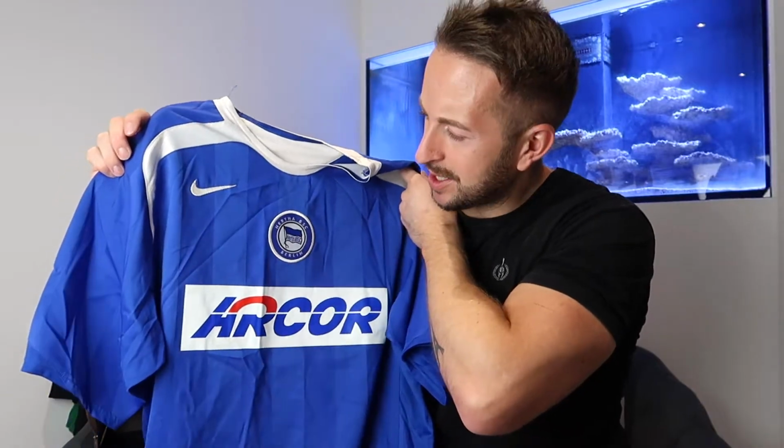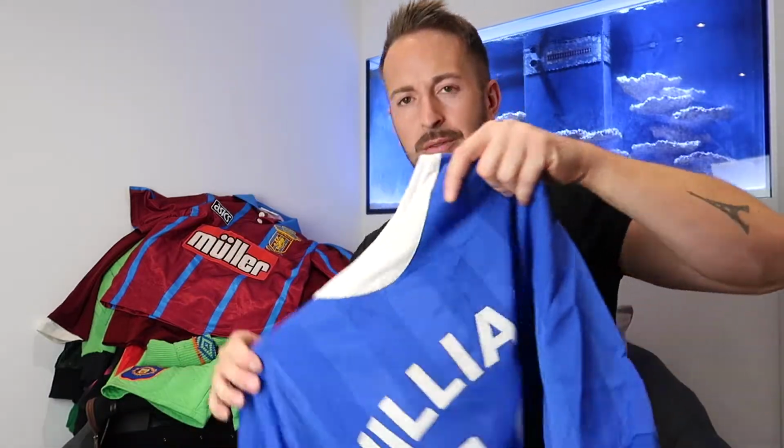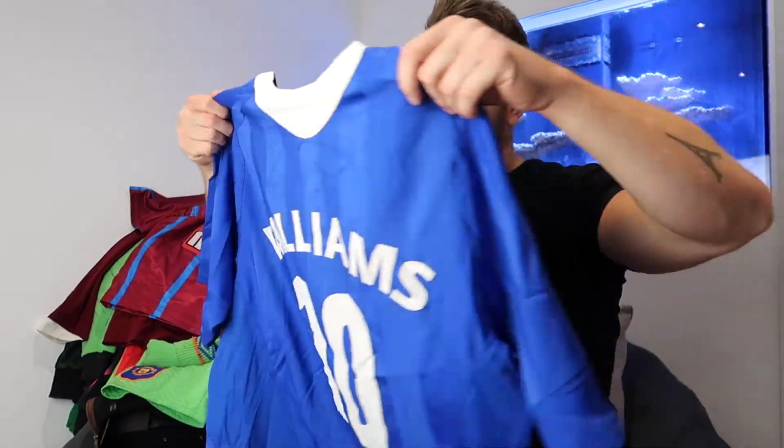It's a 2004, 2005 kit. I think, were they the Total 90 kits? All the kits looked like that, didn't they? They had the logo at the top. I know Umbro sort of copied and put the logo up there around the time as well. Went for Williams 10 on the back.